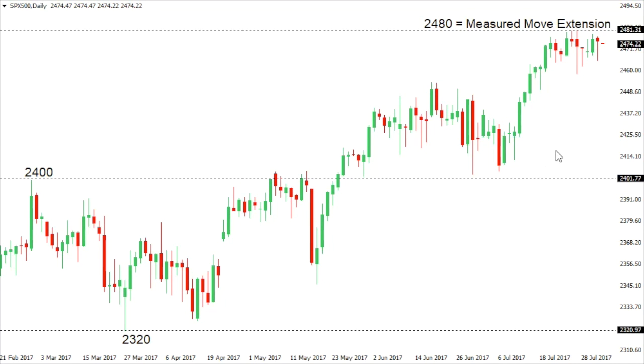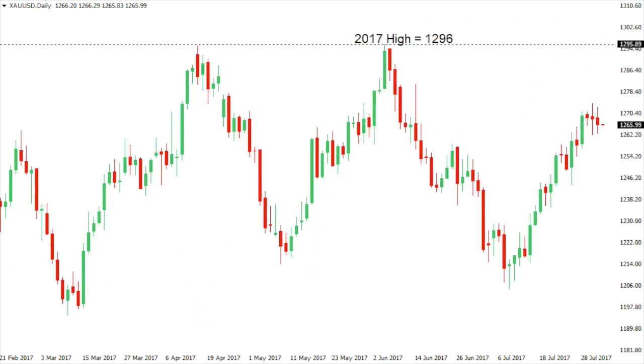SPX 500. The S&P 500 recently traded up in the previous week to a fresh record high. This is an uptrend that's been in place for several years now, but the market finally traded up towards a measured move extension that we had been highlighting for several weeks following that breakout earlier this year above 2400 and that consolidation that we had seen between 2400 and 2320. And so now that that level has been reached, there is risk for a pullback of some form, but we would need to see a breakdown and a daily close below some recent support around 24.58 to strengthen that outlook.